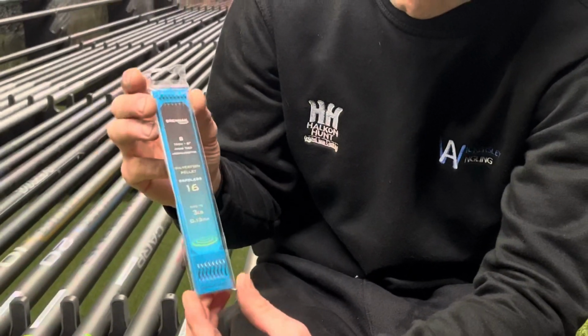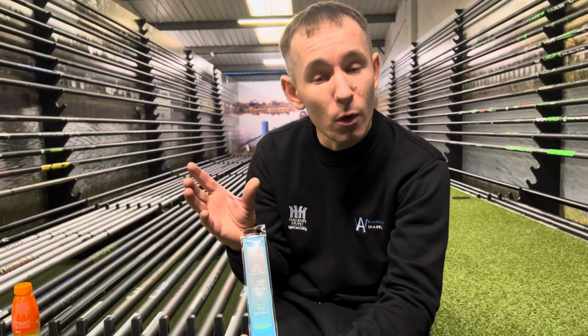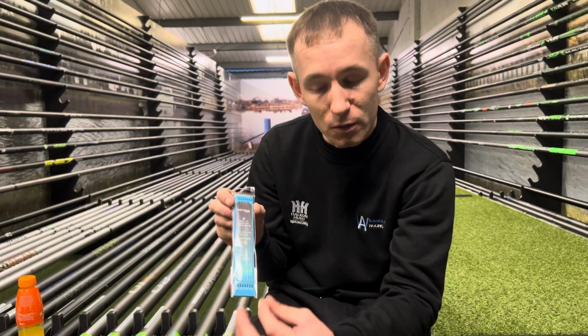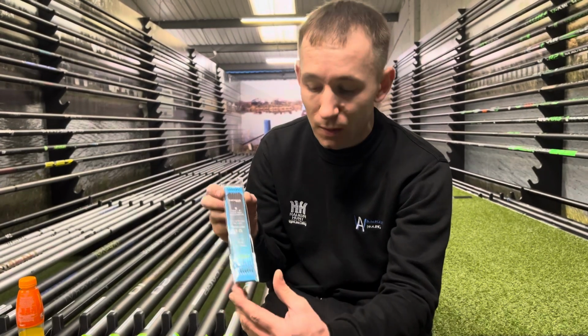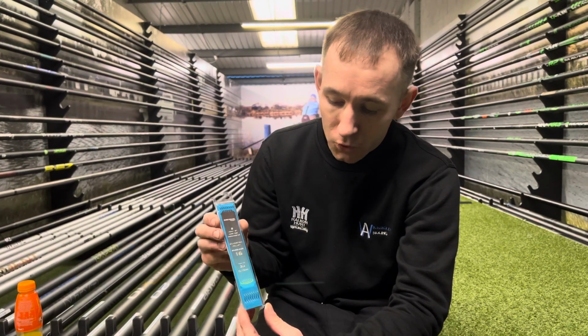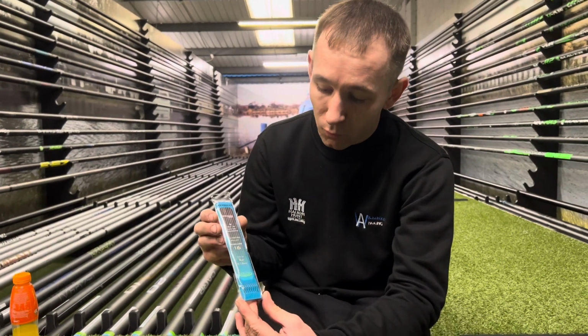Definitely important. So I use these now in a range of sizes, 20s and 18s for pinkie fishing, squatt fishing, 16s and 14s if I'm fishing bits of worm, maggots, pellets that I do very occasionally. I don't fish pellets much nowadays. And they're brilliant, absolutely brilliant. We sell loads of them.